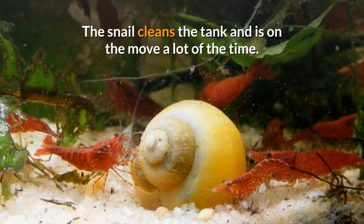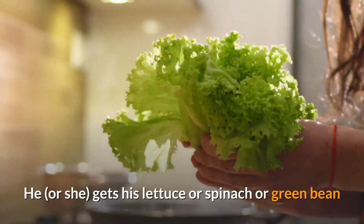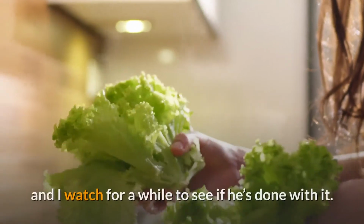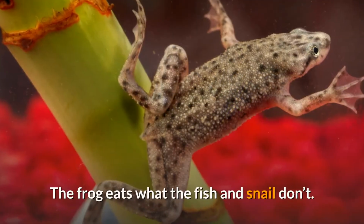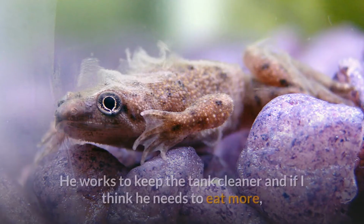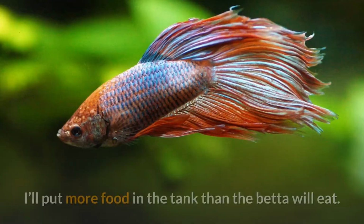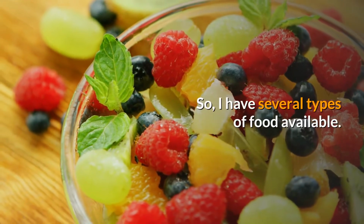The snail cleans the tank and is on the move a lot of the time. He, or she, gets his lettuce or spinach or green bean, and I watch for a while to see if he's done with it. It's fun to watch him eat it. The frog eats what the fish and snail don't. He works to keep the tank cleaner, and if I think he needs to eat more, I'll put more food in the tank than the betta will eat. So, I have several types of food available.